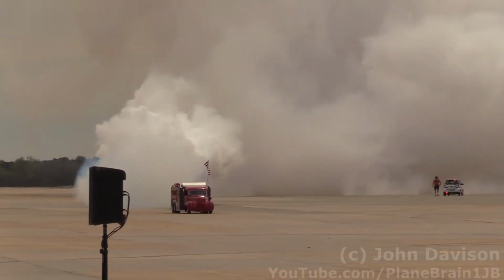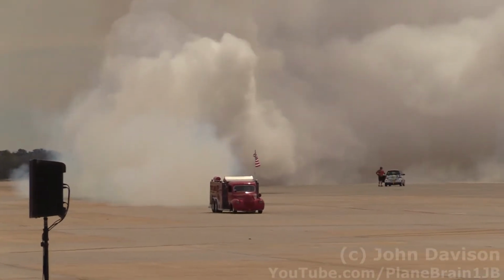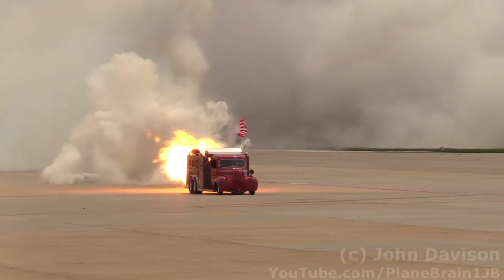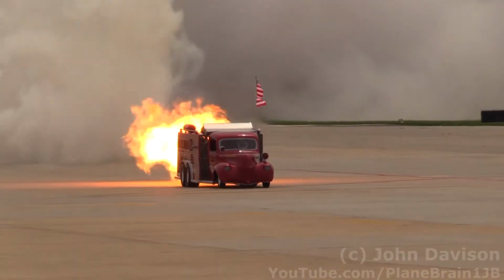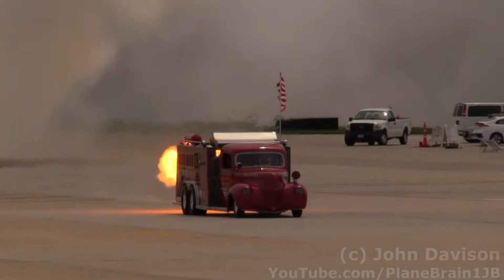Amazing to believe that when he accelerates down the runway today, he's going to pull 9 G's, slamming him into the seat. That's 9 times the force of gravity. Woo! Boy, you thought the Batmobile had a big flame. Nothing on Aftershock.